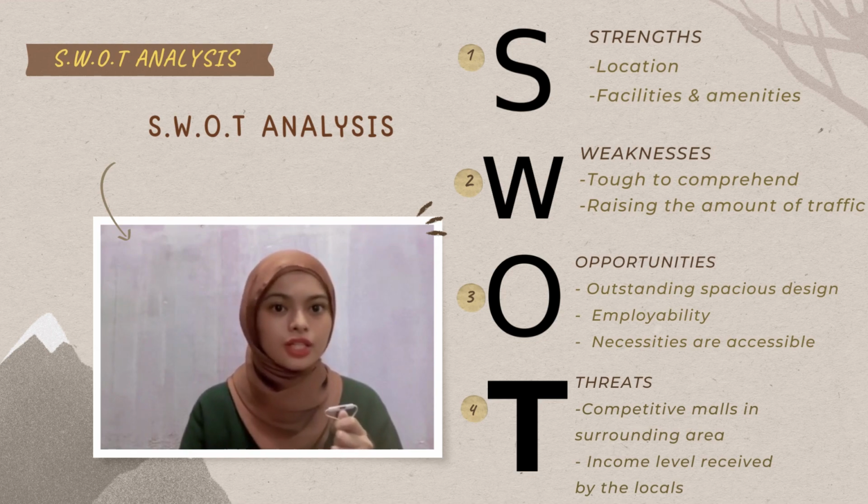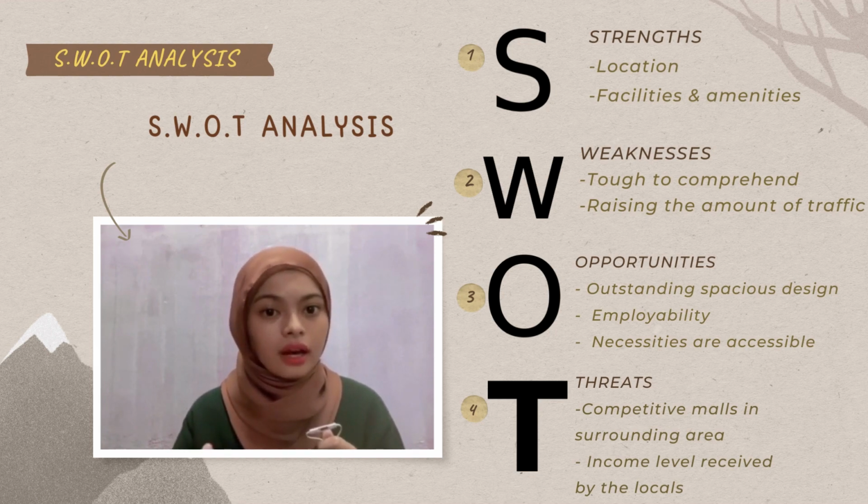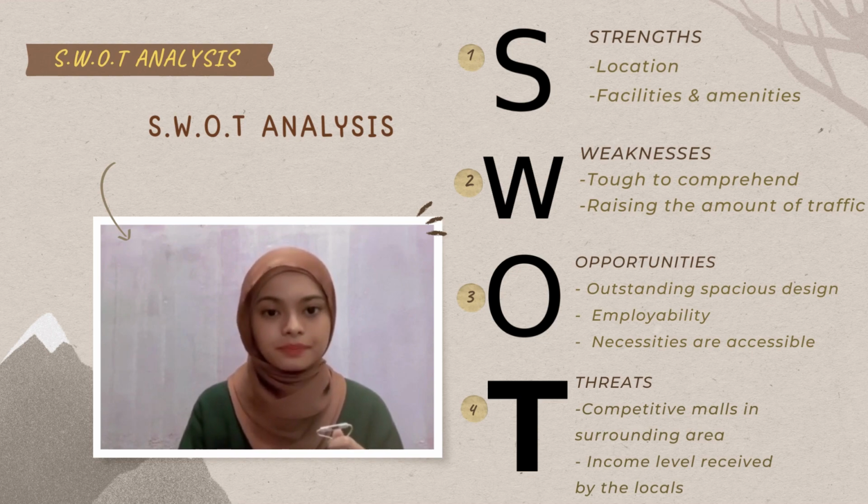The first threat is competitive buildings in the surrounding area. Although there are several benefits when renting or going to shopping malls, you cannot overlook the fact that there are certain properties that offer the same usage with the same area that is required by other competitive shopping mall developers.